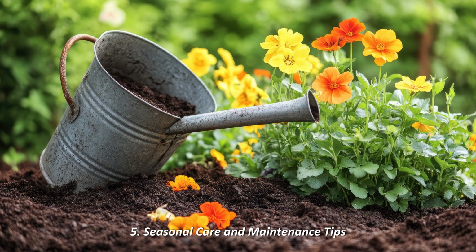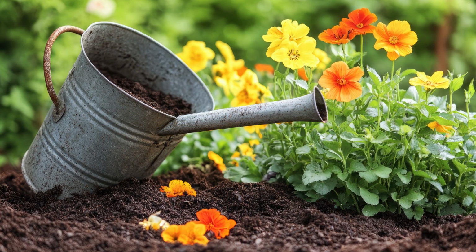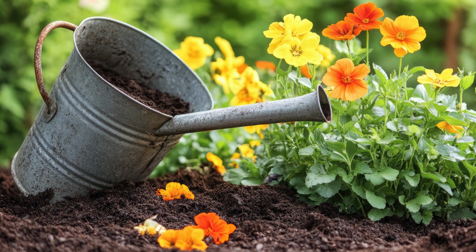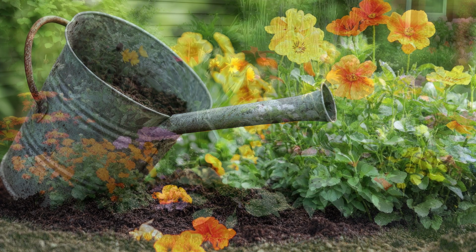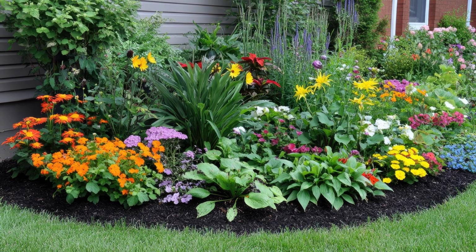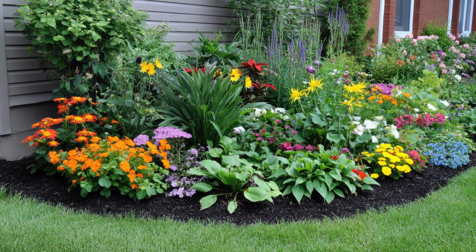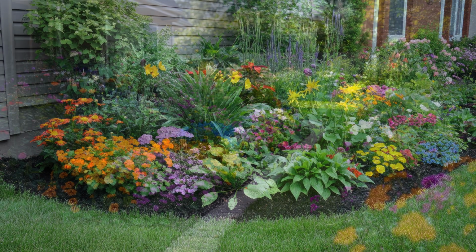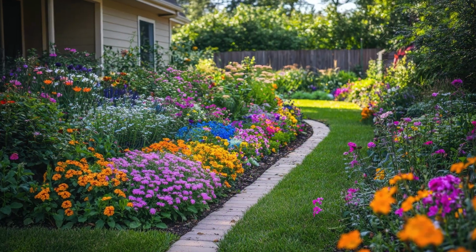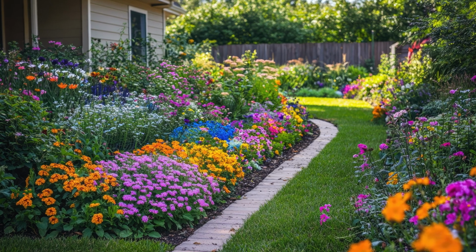Five, seasonal care and maintenance tips. Spring is the best time to give your garden a strong start. Begin by enriching the soil with compost to provide essential nutrients for healthy plant growth. Mulching around plants helps retain moisture and suppress weeds while also giving the garden a well-maintained appearance. Regular deadheading of flowers will encourage continuous blooming and keep your garden looking fresh and vibrant.